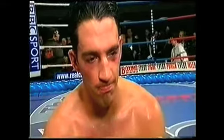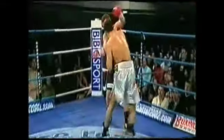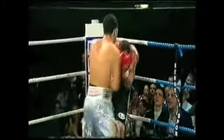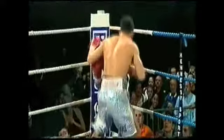And we got an indication of what sort of fight it was going to be as early as the second round. There was the flurry of punches. Now look at this here. What do you make of this? The speed's there, the accuracy's there, the power's there. I just wish all the best to Brett James for the future.